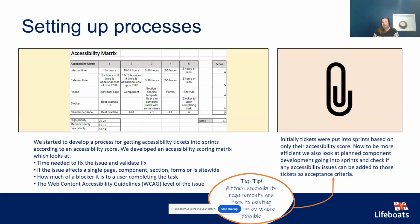So we're not really taking up any extra space in the sprint, and it means we're getting through our backlog a lot faster. We still put accessibility tickets in on their own, but by doing it this way, it gets through a much higher volume of tickets. So that's another tip that I'll give you: if you can attach accessibility requirements to anything you know is already going to happen, that can make things go a lot faster and get through things a lot quicker. And this is probably one of those things that I wish we had thought about a lot earlier in the process, but it's great that we're doing it now.